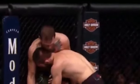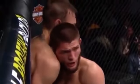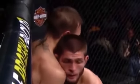The only thing you can do is keep the pressure like he's doing so you're not getting picked apart. See, he's got his glove underneath it. Keep fighting. Keep fighting. He's just holding it so he can't complete the takedown.